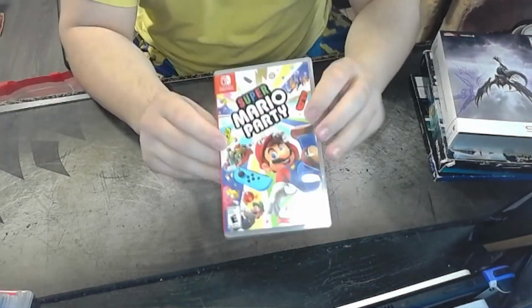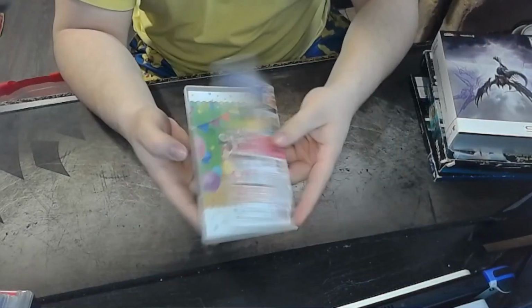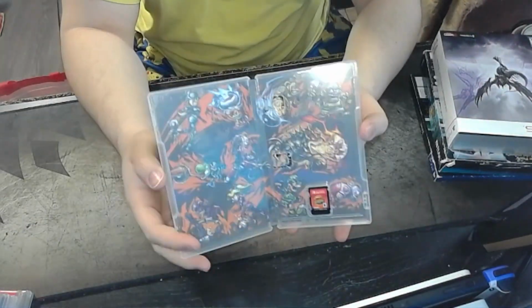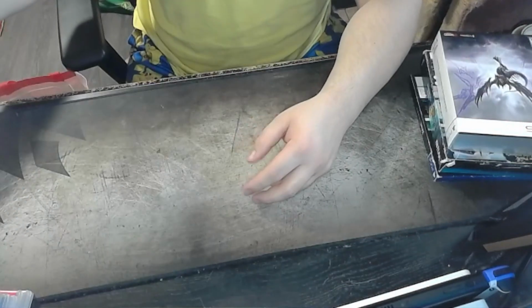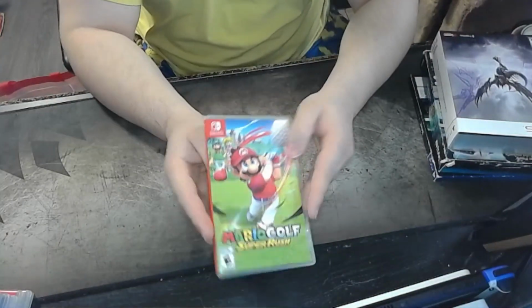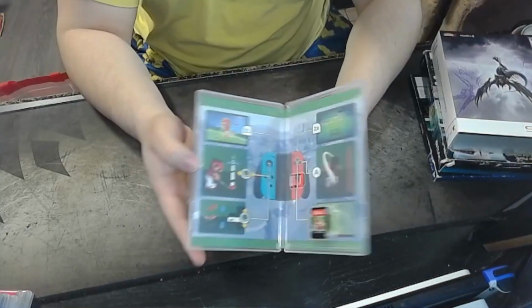I got Super Mario Party, which is the only Mario Party I was missing from the Switch, because I have Mario Party Superstars. I also got Mario Strikers Battle League, which I had gotten back in the day from the earlier weekly buy, but I had sold it because I didn't like the game that much, and then I decided I wanted the full complete Nintendo set from the Switch. So I also got Mario Golf Super Rush, so I am officially only missing the tennis sports game.